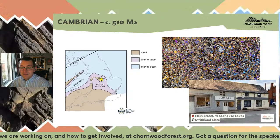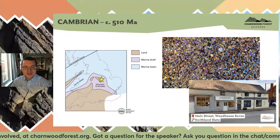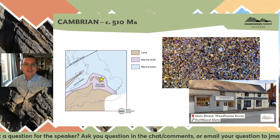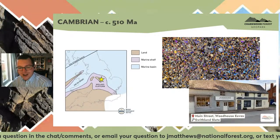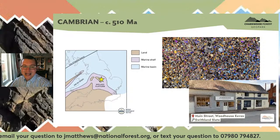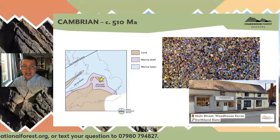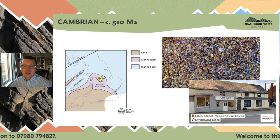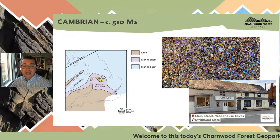Now, the bottom right picture there, you might be saying, why has Jack put a picture of Johnson's Butchers and Deli in Woodhouse Eaves? As lovely as they are, the sausage rolls are wonderful and the coffee's great too. But why have I put a picture there? Well, it's a great representation of the Swithland slate, another one of our Cambrian rocks, quarried historically in Swithland Wood, now run by the Bradgate Park Trust, and also in other places such as in and around Groby.